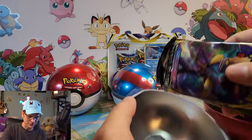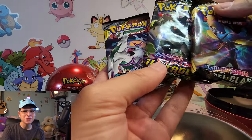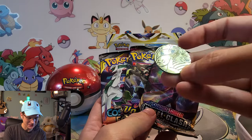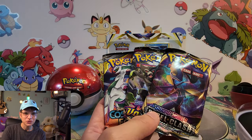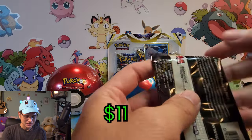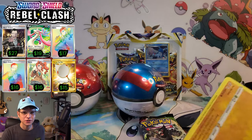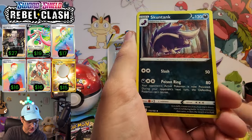Let's see what we have in here. Rebel Clash, Vivid Voltage, and Cosmic Eclipse? What? Okay, I was wrong. That's a Dragonite coin that's totally beat up. This is why you buy old product that's been sitting around. Cosmic Eclipse, this is like $15 a booster pack, I think. Wow. Check your CVS for old product. You never know. Dark Energy.